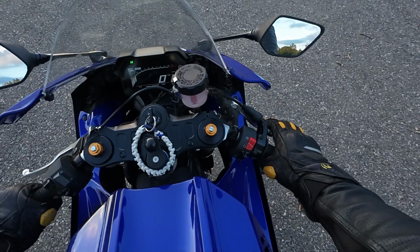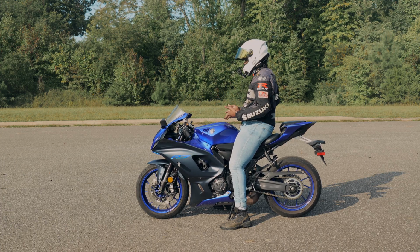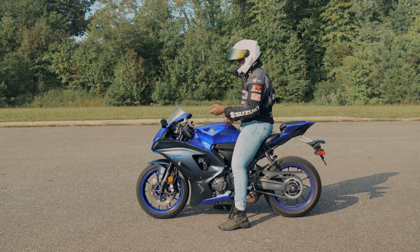Okay, it's always progressive. The rear brake down here helps you stabilize the bike when the bike isn't moving and when it's at slow speeds. So a lot of parking lot practice, you may be engaging the rear brake.